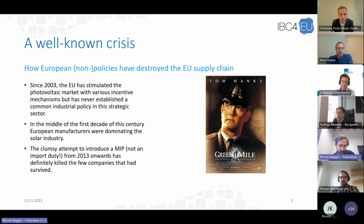Going back to 2003, so 20 years ago, as also mentioned by the previous speaker from Valois, in Europe, through several European directives, the market received a big stimulus to start installations in Germany, Italy, Spain, Romania, UK, and other countries with a feed-in tariff, basically a mechanism. And this system works, and also nowadays it is working quite well in several places. At that time, there were industries in the PV sector in Europe.